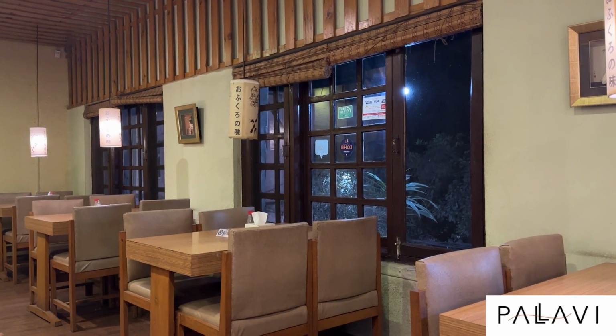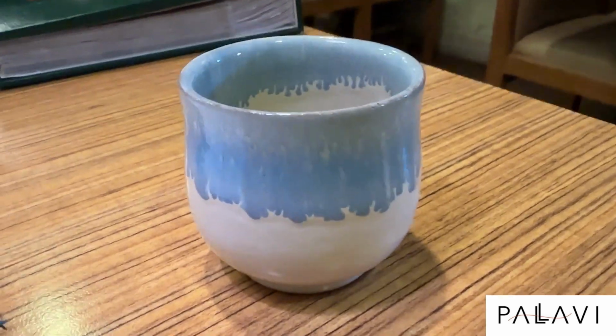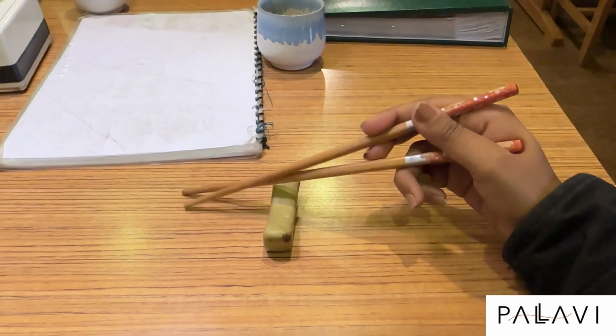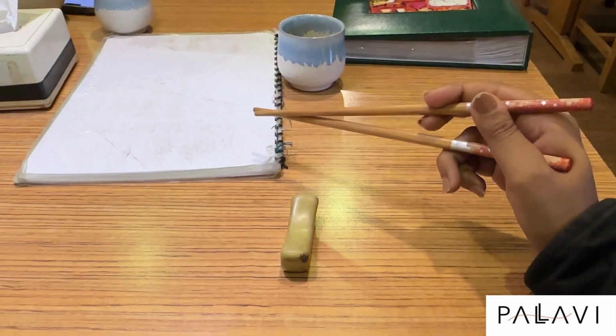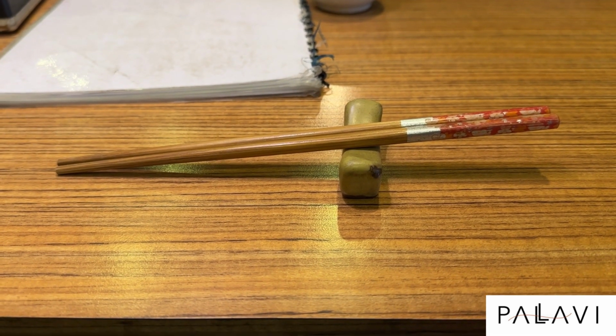So we were just walking around on Thamel Street, and I found a Japanese restaurant, and I have always had this fascination towards Japanese cuisine, so I thought to try it. Just look at the aesthetic. They offer this complimentary drink to all the customers, and this is me practicing if I can use chopsticks right. Yes, I can. It takes some time though, and I can't do it when someone's watching me.